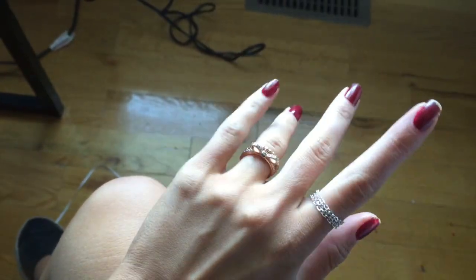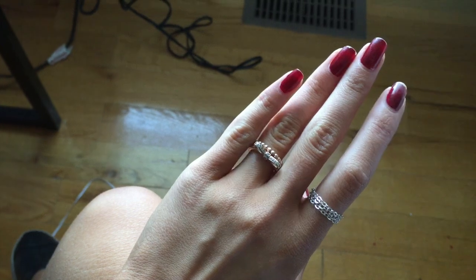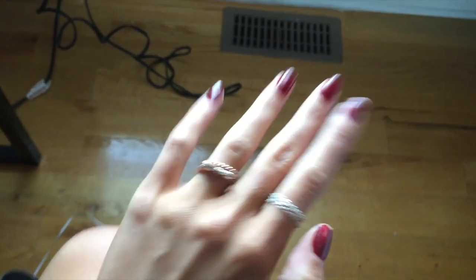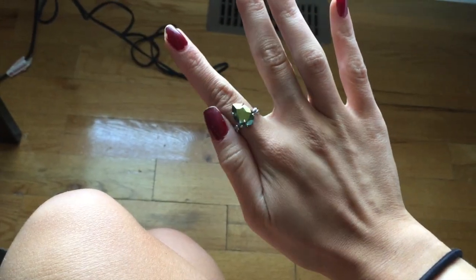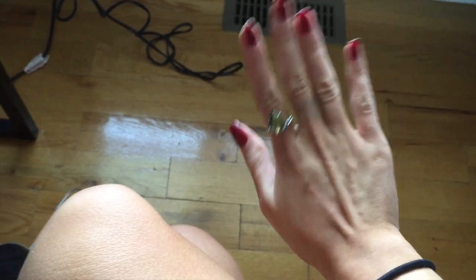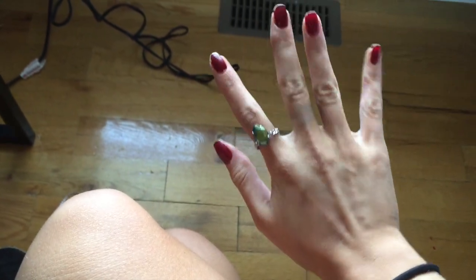For my rings, I'm wearing the Pandora rings I never take off from my best friend. And then these are three silver beaming rings stacked. On this hand, I just have the Athena ring, teardrop ring by itself. I think it's so pretty. And then that's it. I didn't know I was going shopping with my mom, so I just had to throw it on and get ready.